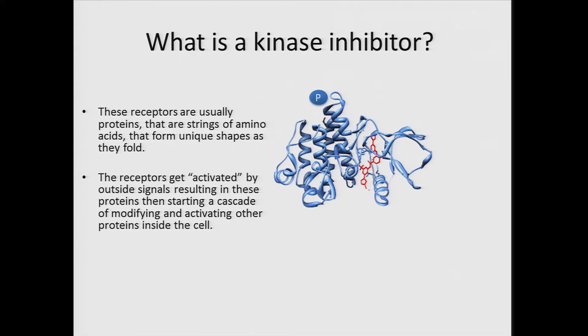And what a kinase is, essentially, is a protein that can activate other proteins. And so what we want to do in cancer is inhibit the activation of some of these bad proteins, or these proteins that shouldn't be activated, and that's going to decrease the behavior of the cancer.